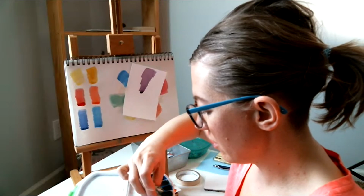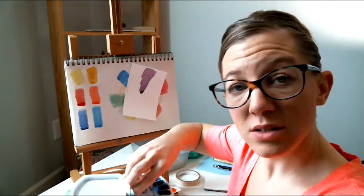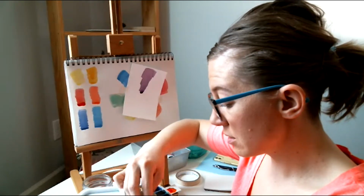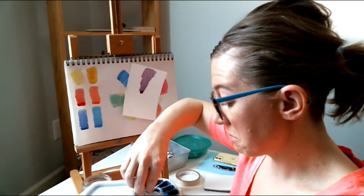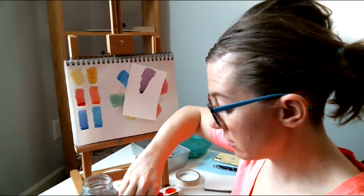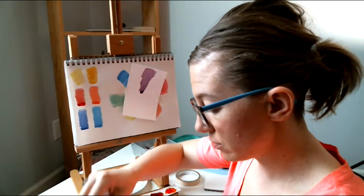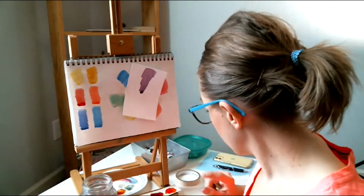Yeah, and like I said, some people make palettes out of old mint tins, like Altoids. So you can stick probably at least 10 in there, 10 little half pans. You can also buy full pans. Just depends probably on your brush. I'll show you real quick.